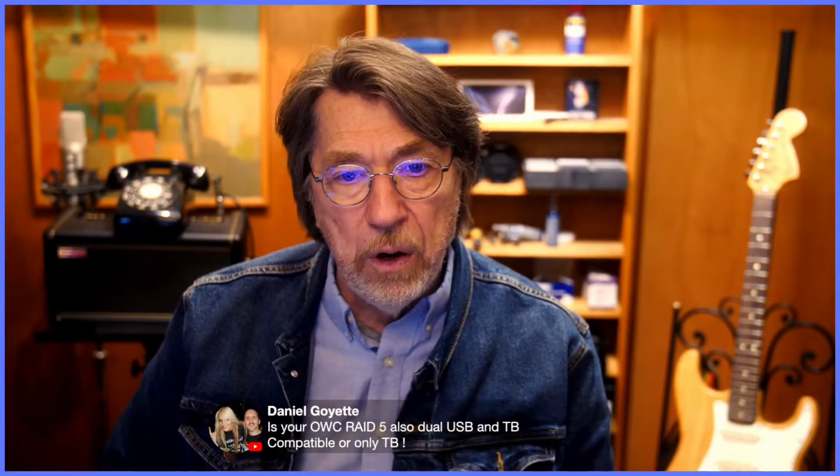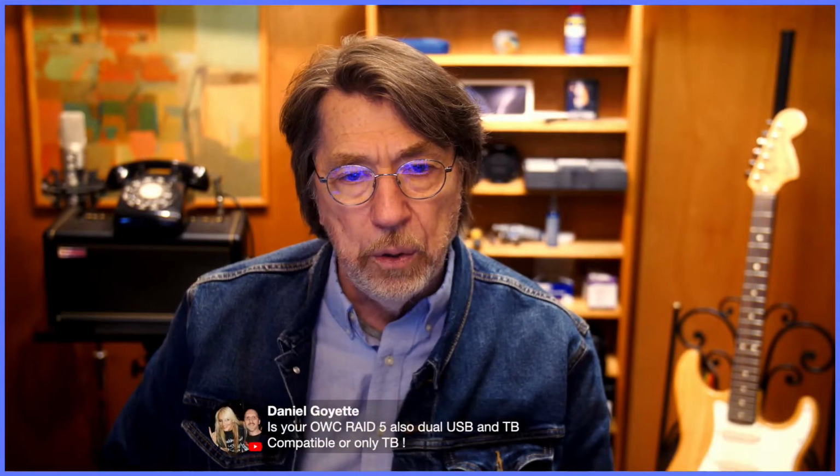Is your OWC RAID 5 also dual USB and Thunderbolt compatible, or only Thunderbolt? I think it's Thunderbolt. I don't think it's USB. Same with this drive. This drive is supposed to be plugged into a Thunderbolt connection. I didn't try plugging it into the front of my Mac Mini, but I think it has to be Thunderbolt. I got Thunderbolt 4 on my M1 Max MacBook Pro, Thunderbolt 5 on this, which is one of the reasons that I got it. It's got 3 Thunderbolt 5 ports on the back, 2 USB 3 ports on the front, Ethernet and HDMI on the back, and an audio jack on the front. Just audio out, speaker or headphones.